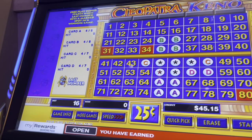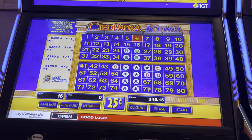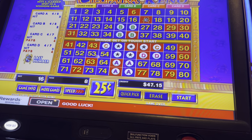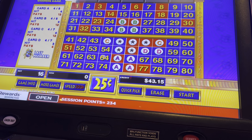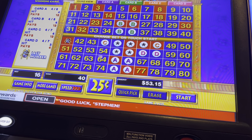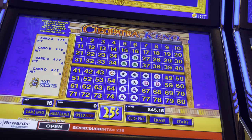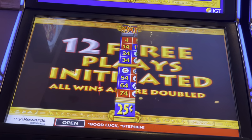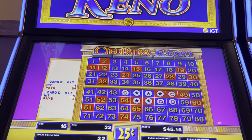Betting two and two. $50. And finally, $60 winner. All right, we'll live with that. More. Let's win more than $60 now and I'll be okay. I knew that planner. Mini was due. It's not 60 yet.